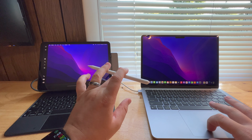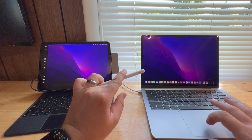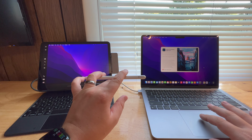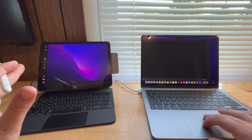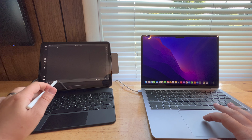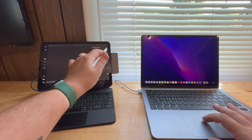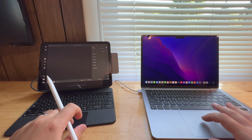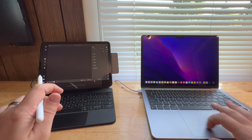Takes a minute. Maybe it won't work for us today. There it goes. You still have your desktop version of Lightroom on your iPad and still use the Apple Pencil, which I think is awesome because I love Lightroom editing, especially on my iPad because, oh, crap. Open that back up.